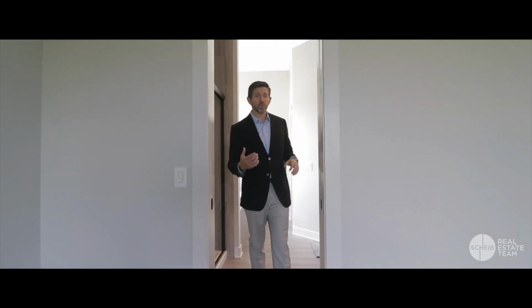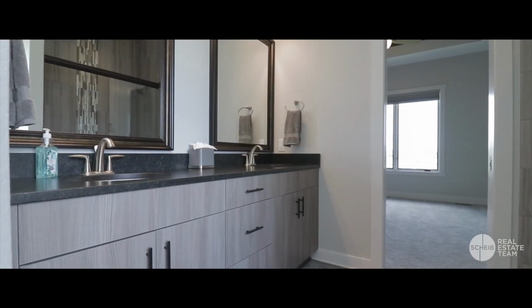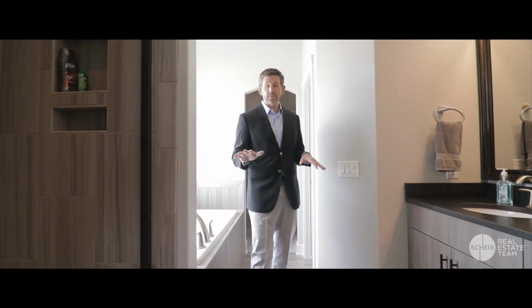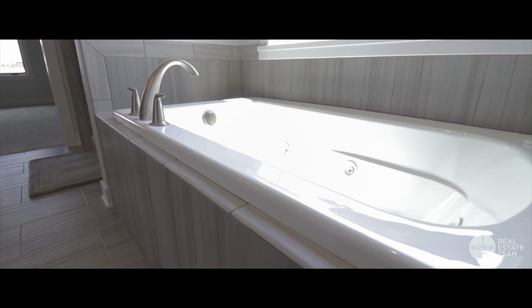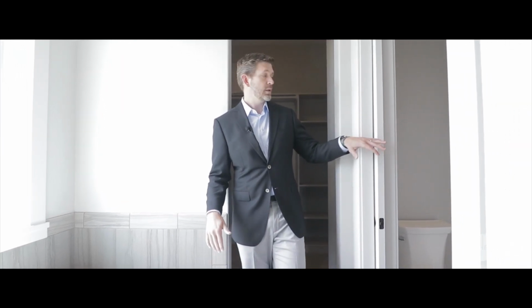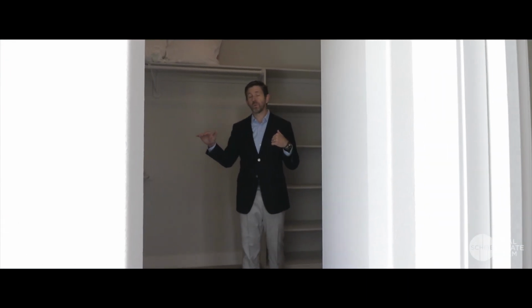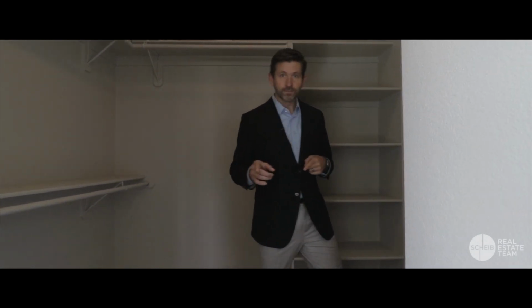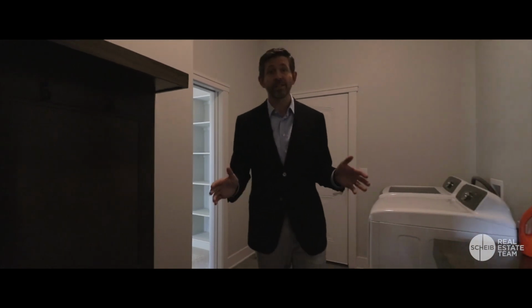This master bath has dual vanities and it has a nice tile shower, plenty of room to roam. And in addition to those two items, you also have a jet tub. It's hard to find a jet tub in a ranch home. One of the main features in a bathroom is having a separate toilet room, so two people can be in here without disturbing each other. And here's the second closet, again, with beautiful wood shelves, an organizer, and another cool feature. It walks right into the mudroom and laundry room, so you really don't have to take your clothes far.